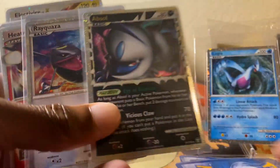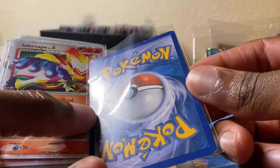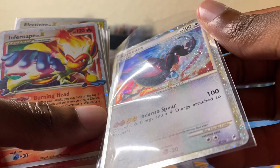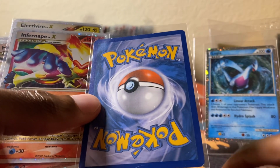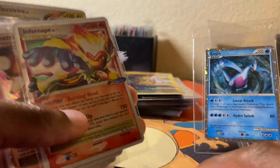some Primes. And then here's that Call of Legends one that I was telling you about. It's honestly not terrible. Actually, is there a bend in it? I don't want to bend it myself. But the edges are frayed. I don't know. I probably could keep it, but maybe someone will get a good deal on this whenever I do sell it or trade it.